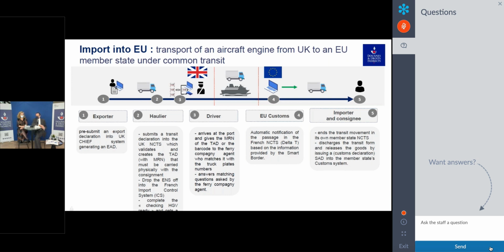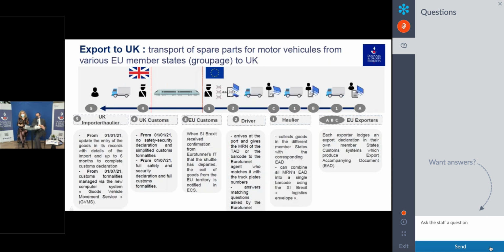Perfect. So that was the import. Can we maybe now look at the other way around, the export to the UK?